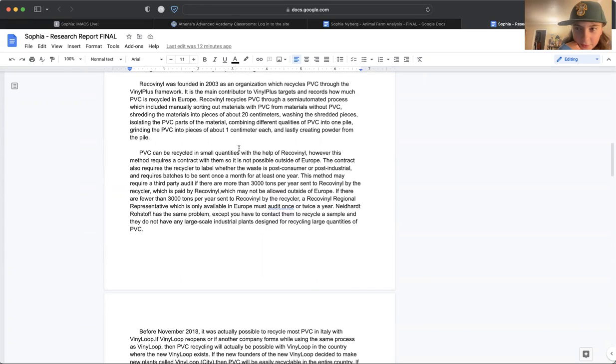Rica Vinyl was founded in 2003 as an organization which recycles PVC through the Vinyl Plus framework. It's the main contributor to Vinyl Plus targets and records how much PVC is recycled in Europe. Rica Vinyl recycles PVC through a semi-automated process and includes manually sorting out materials with PVC from materials without PVC. Shredding the materials into pieces of about 20 centimeters, washing the shredded pieces, isolating the PVC parts of the material, combining different qualities of PVC into one pile, grinding the PVC into pieces of about 1 centimeter each, and lastly, creating powder out of the pile.